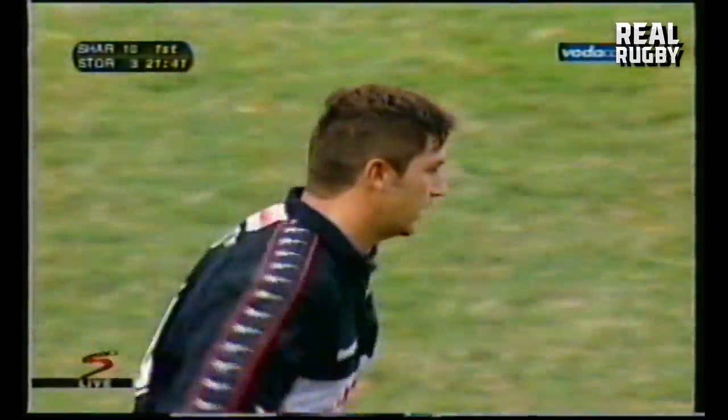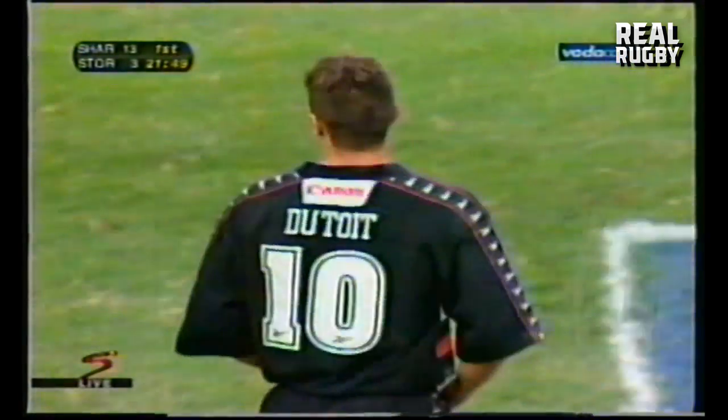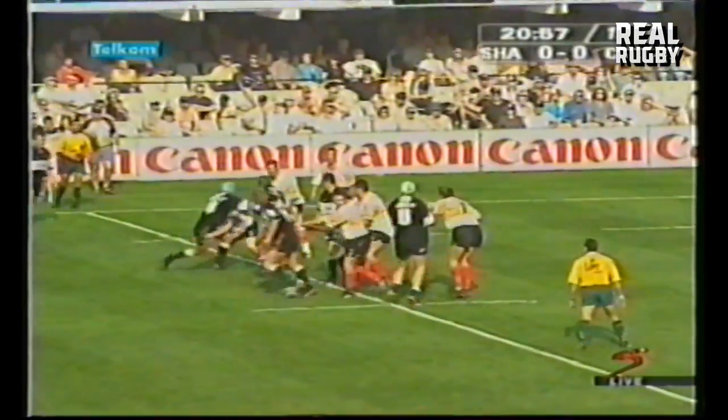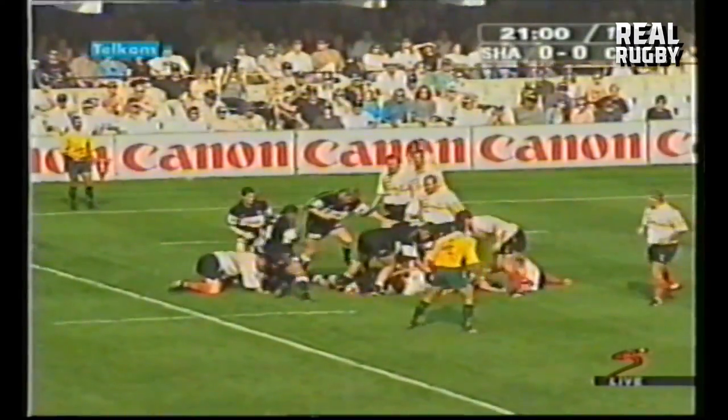Well, folks, it's going to be one of those days. It looks as though we're in for the Gaffie Du Toit show once again. We've waited 12 months, and Gaffie's come good again. Two there by Devet Ulshig. Territorially, you can see the advantage the Sharks have had. Brosnihan, they're dominant in the lineouts of the Sharks.